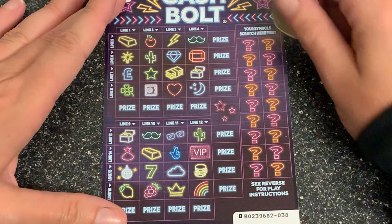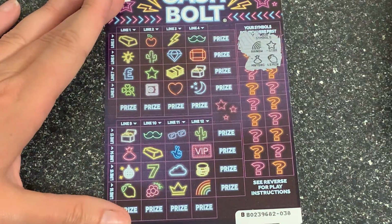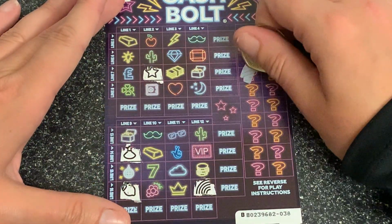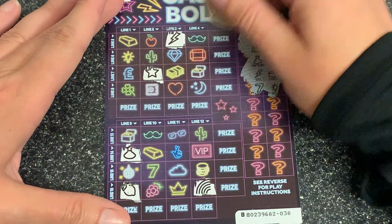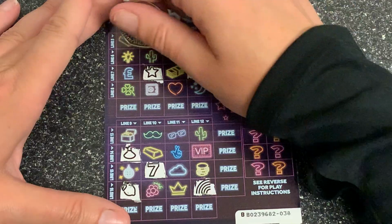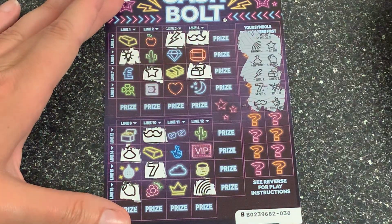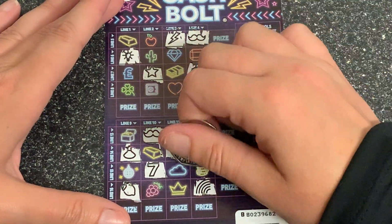Card 38. Let's go. Okay, a rainbow and star. Money bag and a lemon. Lightning. Chest. Seven and a bulb. Yep, no doublés yet. Oh, we've got a moustache, moustache. And the fingers. Clover stack.